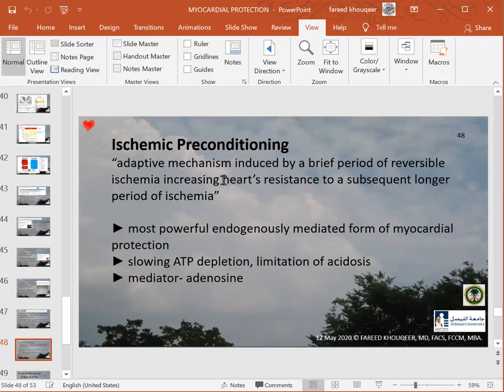Ischemic preconditioning is totally different from cardioplegia now. It may be used along with cardioplegia, but it's a concept. I have not practiced it. It's been there since the 60s. There are some people who advocate for it. They have shown evidence of it being the most powerful endogenously mediated form of myocardial protection. It slows down the ATP depletion. It limits the acidosis. It prolongs the ischemic time that the heart can handle. It may be mediated through adenosine. It's an adaptive mechanism built into the heart to resist a subsequent long period of ischemia.